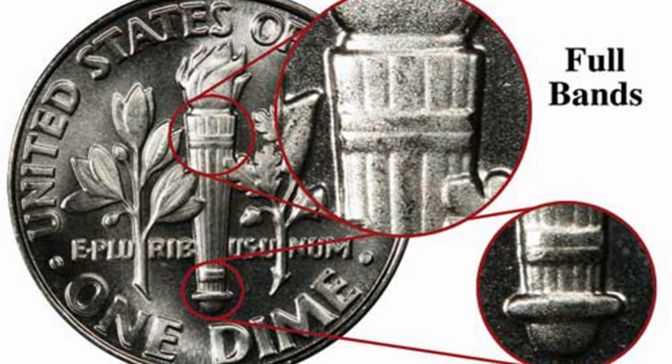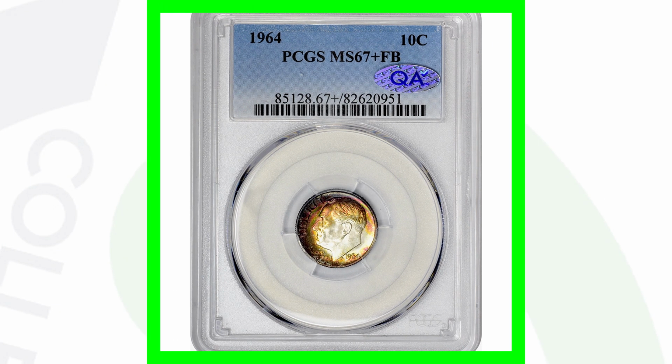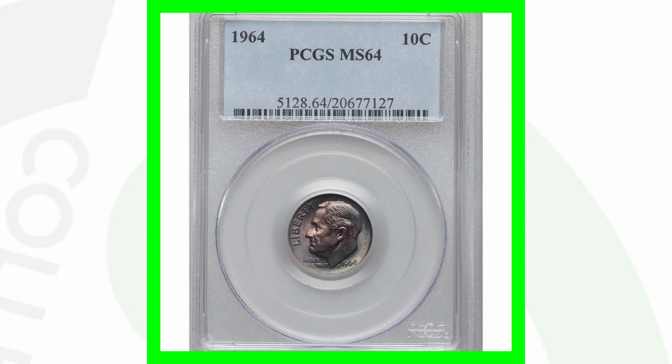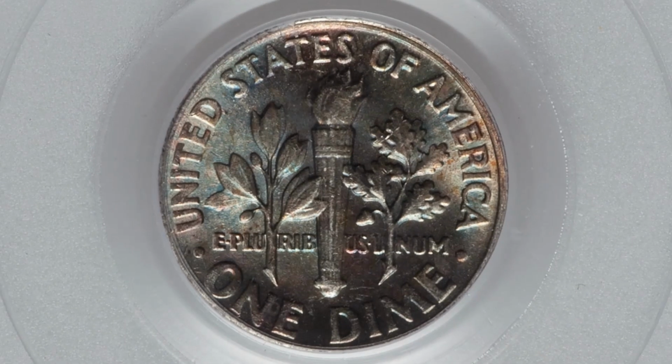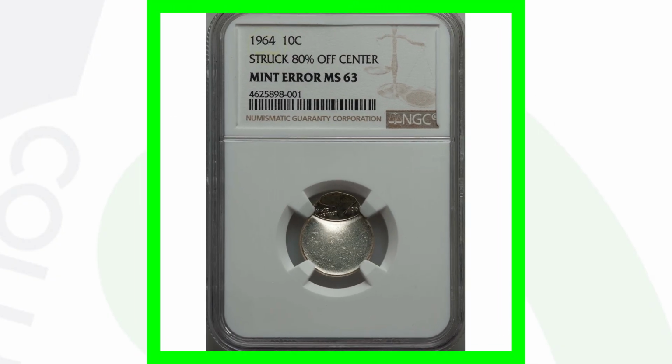You can also look for that there on Mercury dimes in your coin collection if you guys inherited coin collections, things like that. Definitely check out my other dime videos to see other examples of those. So let's move on to a 1964 no mint mark that is graded at a mint state 64. So we go from a mint state 67 plus that sold for $2,300. This 1964 graded at an MS 64 only sold for around 15 bucks. Big difference there in values once again.